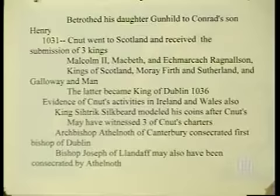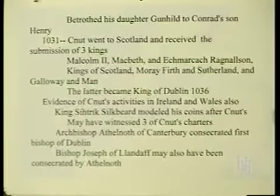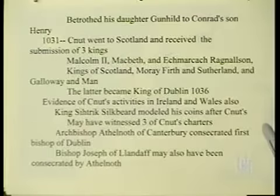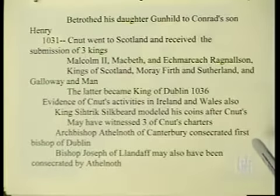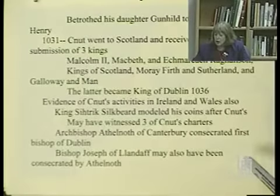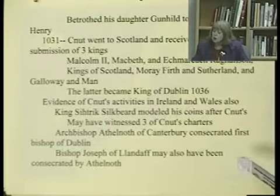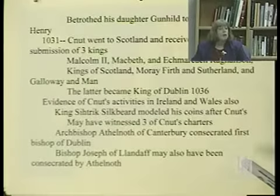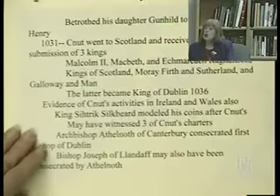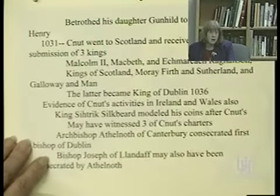There's evidence of Canute's activities in Ireland and Wales because King Sitric Silkbeard, who had been king before Echmarcach, modeled his coins after Canute's and may have actually witnessed three of Canute's charters. Archbishop Athelnoth of Canterbury consecrated the first bishop of Dublin in Ireland, and Bishop Joseph of Llandaff in Wales may also have been consecrated by Athelnoth. So we see the influence of Canute expanding into Scotland and Ireland at this time.